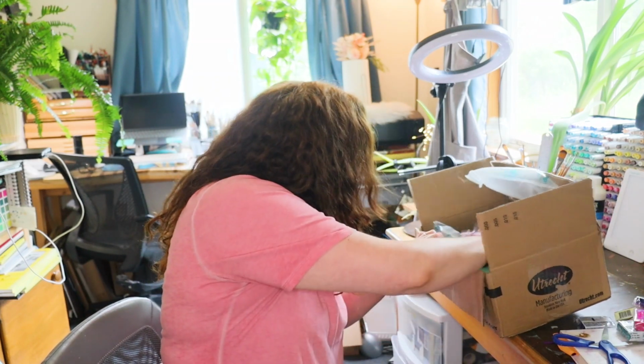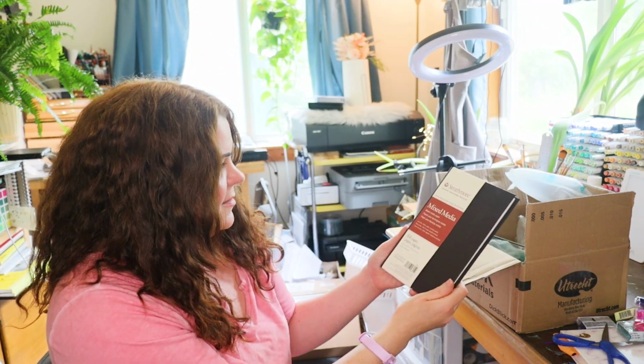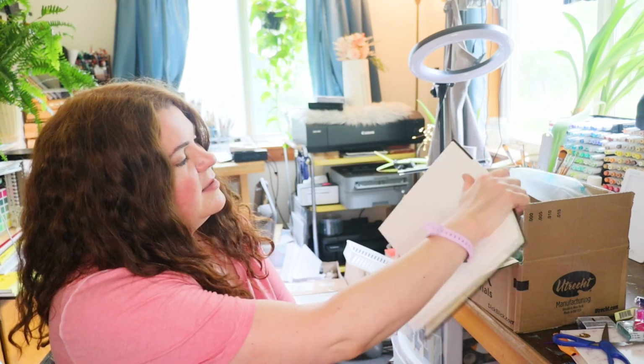And then, let's do this. I've never tried this before. This is the Strathmore Mixed Media, their 500 series, 64-page sketchbook. I've never tried the Strathmore Mixed Media sketchbook. And I like this size. I thought this would be a nice size. And I do. I think this is going to be an awesome size.